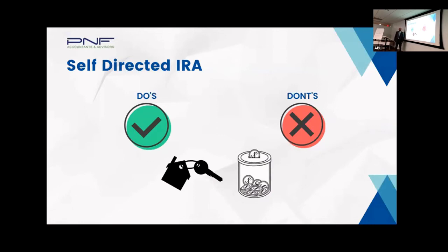And what happens if you make a mistake and you reimburse an expense? We have to speak to the self-directed IRA company about how to fix it and how to mitigate.